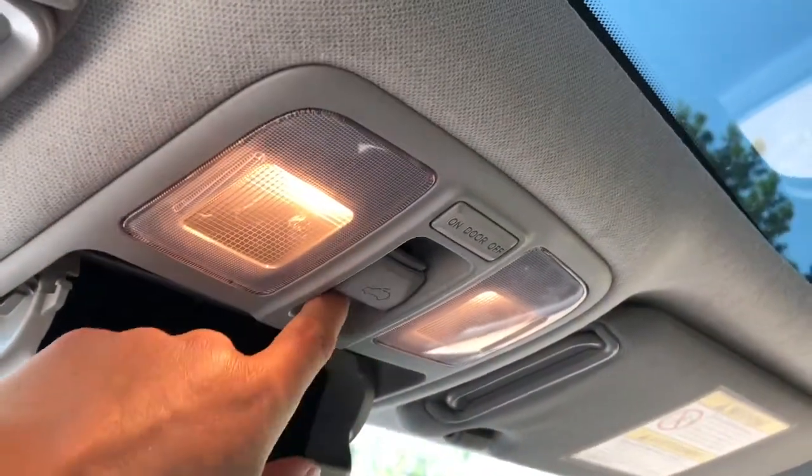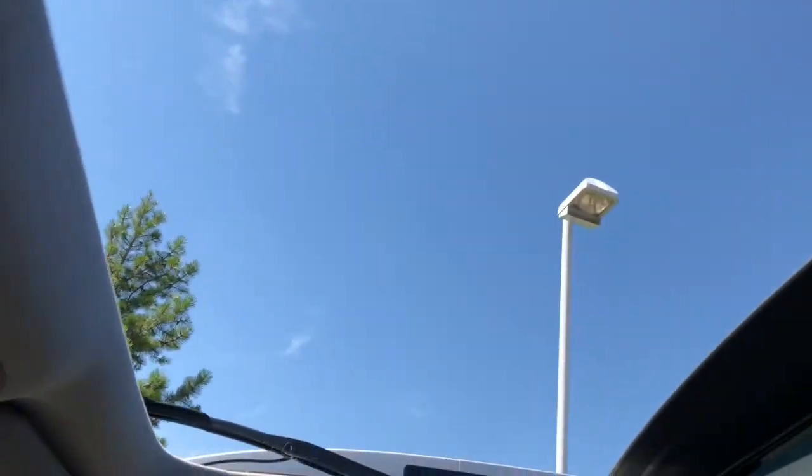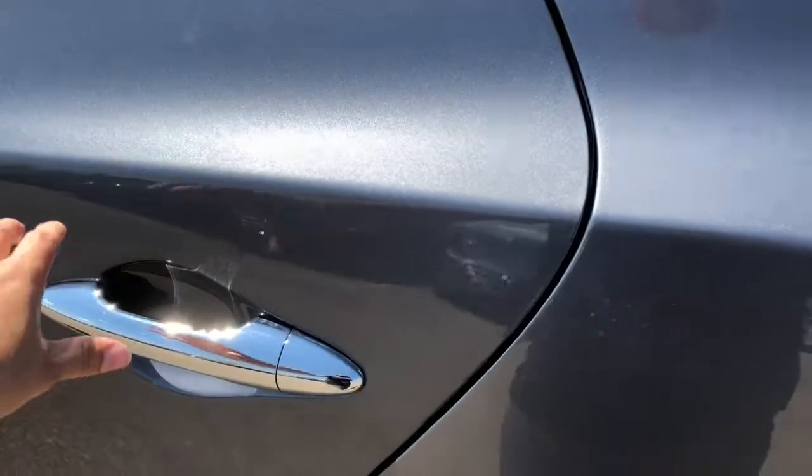Controls are right here. Going to open it up. So the front one will be the one that opens, and I will show you the back one when we go look at the back seat.